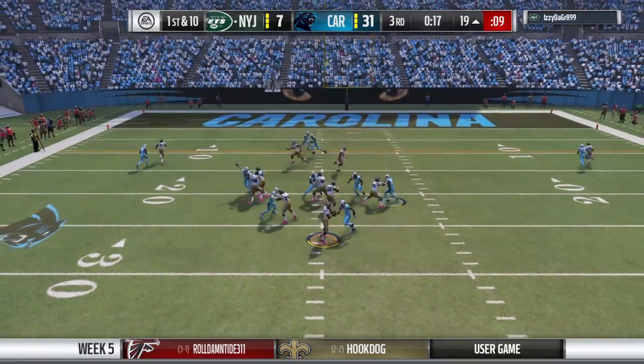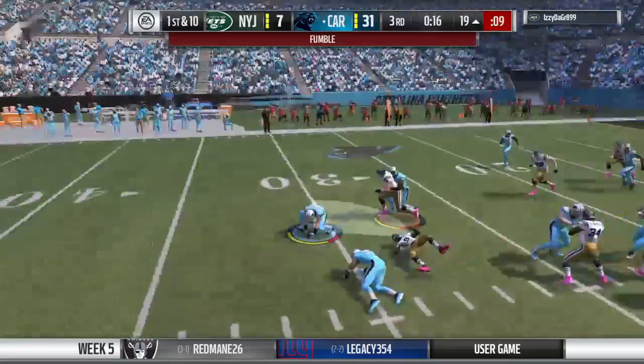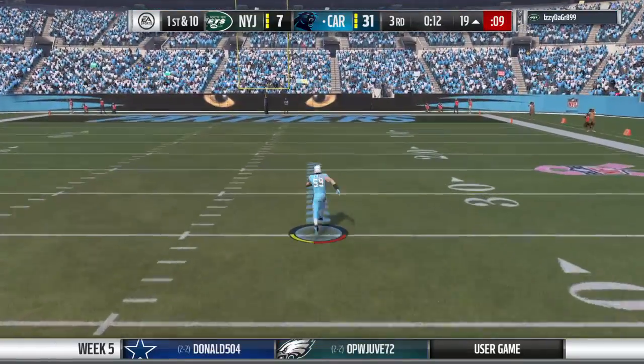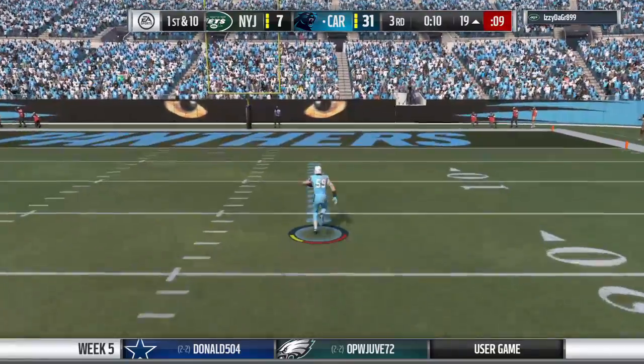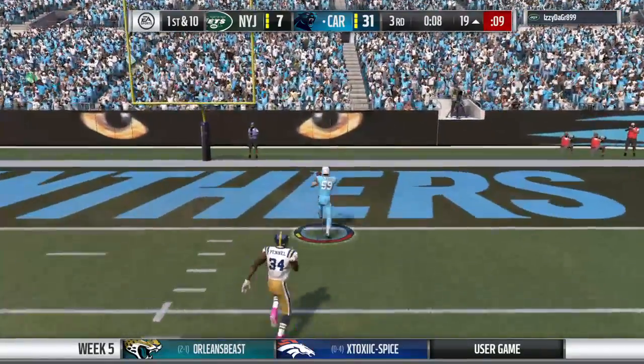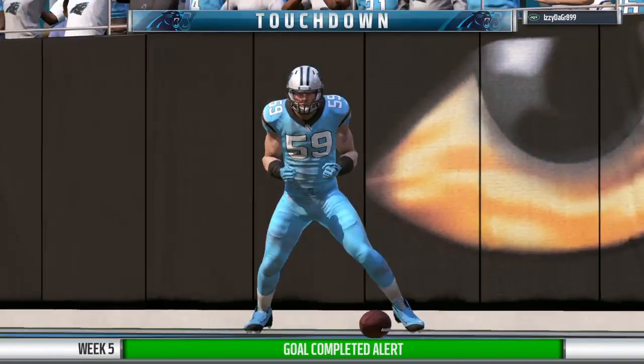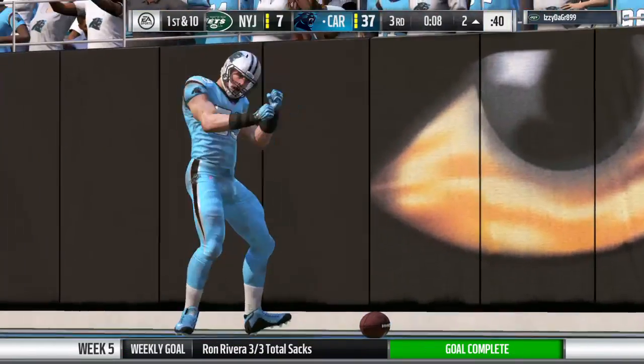From the red zone now. Nowhere to go here. He lost the football. The Red Sea parts, and there he goes. He's at the 30. And he takes it into the end zone. It's a fumble recovery and a touchdown for the Panthers.